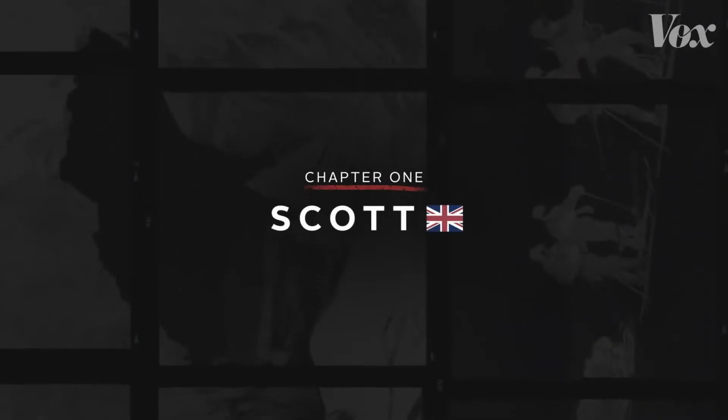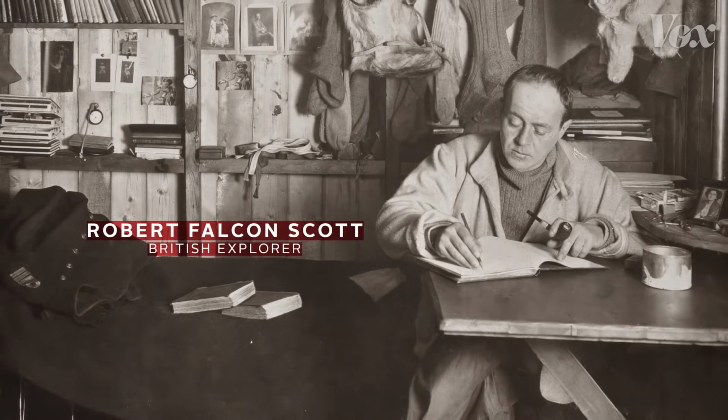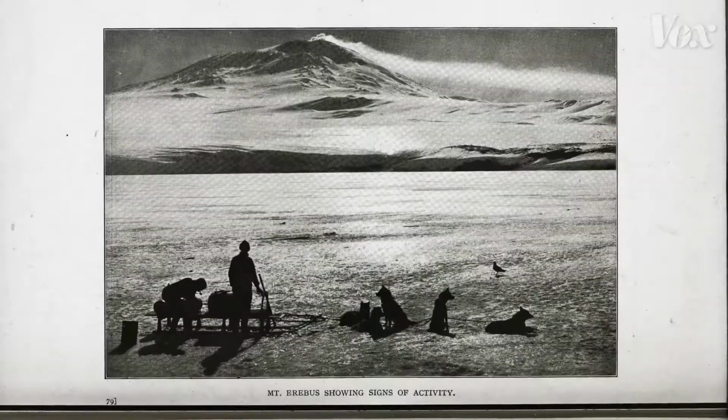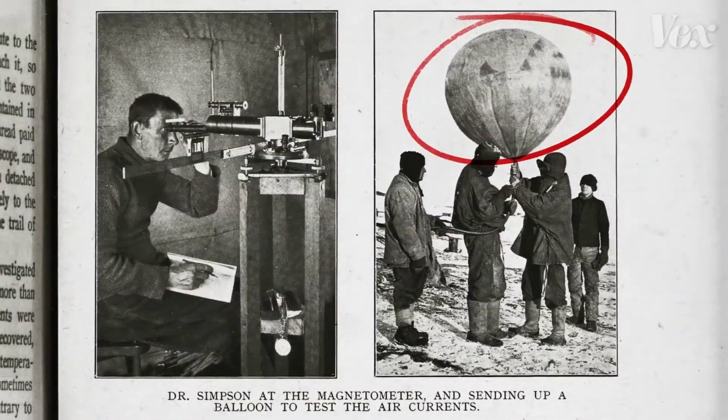Robert Falcon Scott was a meticulous planner, and his dream was to be the first person to reach the South Pole. He and his English team of explorers and scientists had been conducting research in Antarctica and collected years of data on seasonal cycles on the continent.